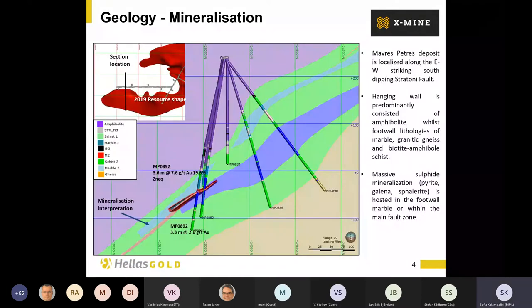A few words about the geology. Mavros Petres is a structure-controlled carbonate replacement deposit. The mineralization sits on the Stratoni fault. It is localized along the east-west striking, south-dipping Stratoni fault. The hanging wall is mainly consisted of amphibolite, whilst the footwall, mainly lithology, is marble. But we also have granitic gneiss and biotite amphibole schist.